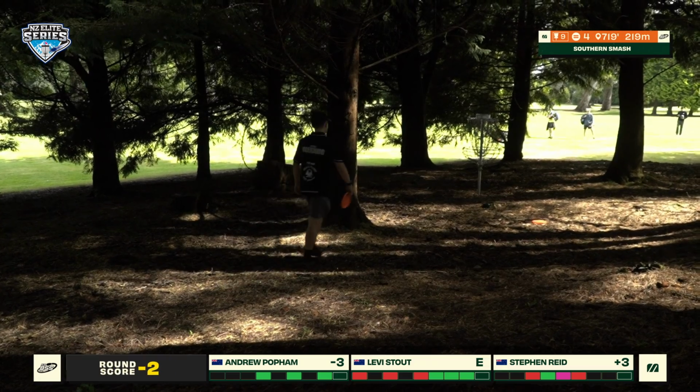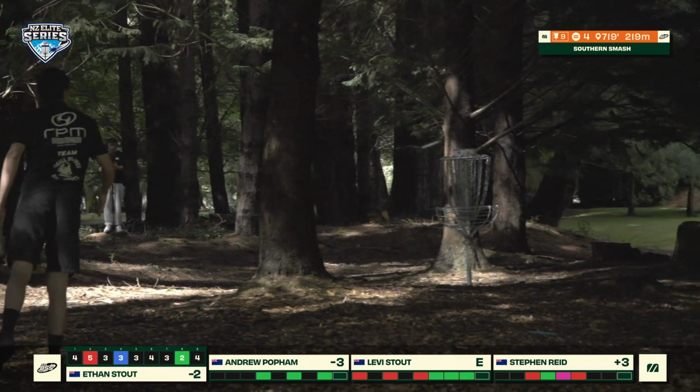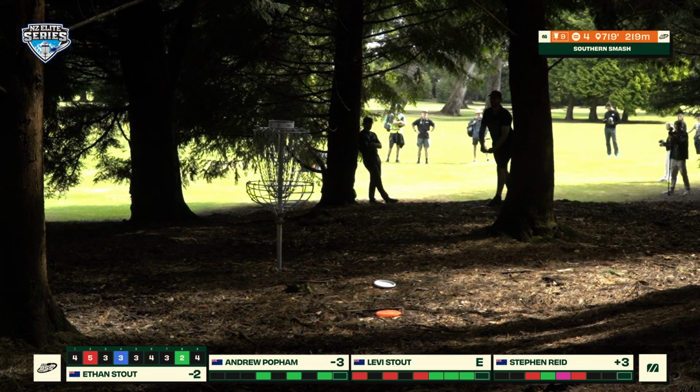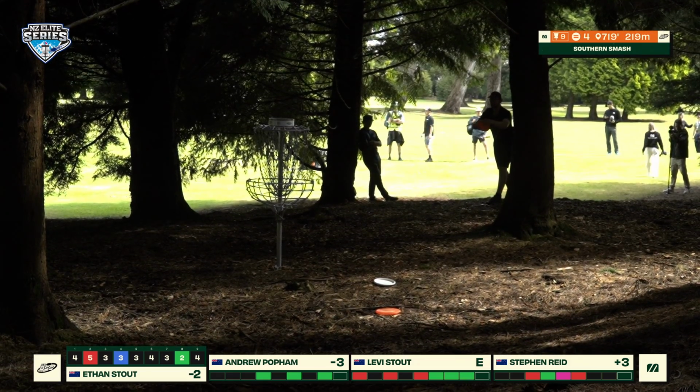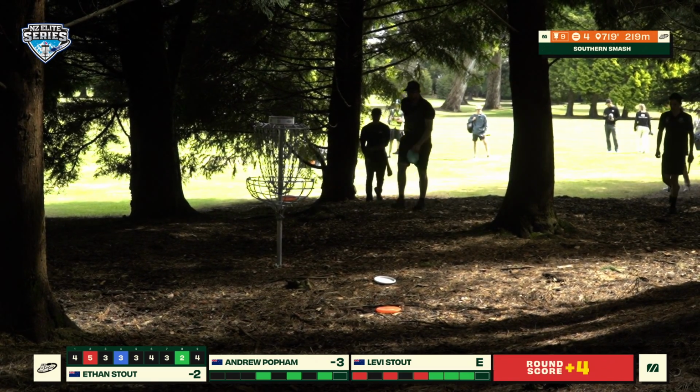Good save. Yeah, good putt from Ethan, especially after that putt on hole 1, his putting's getting back into a rhythm. Just a bit high on that one. Yeah, high and a bit left. Not a bad bid. Yep, good clean-up from Steve.